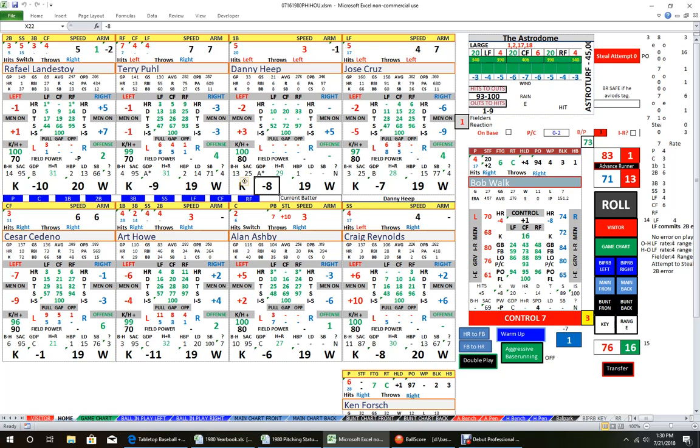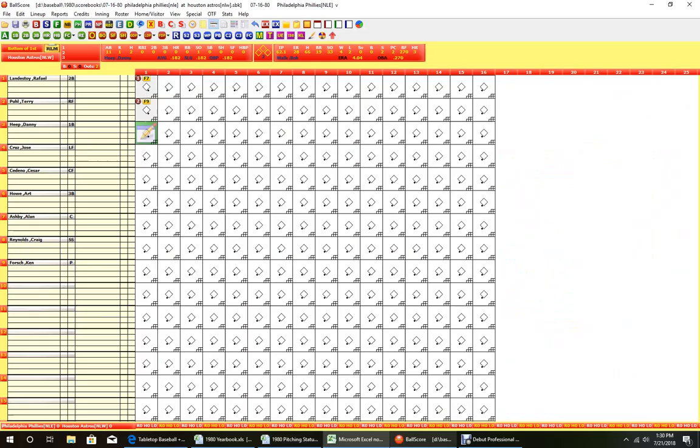That's way out of range. That would only come into play if it's within the pitcher's K rate. And being as it's an 83, that is a single to center field. And Heep is the first base runner of the day in this game, which will bring up Jose Cruz.